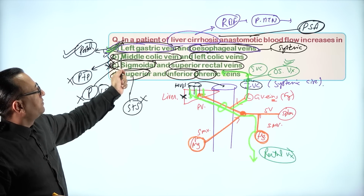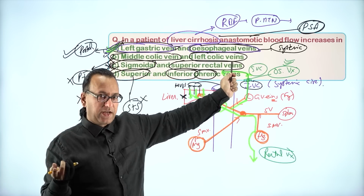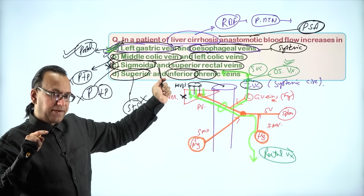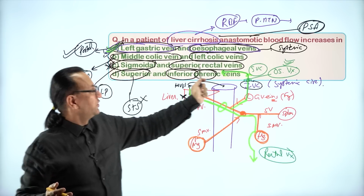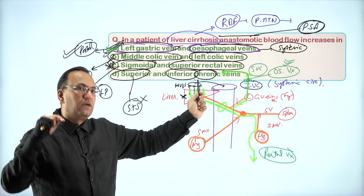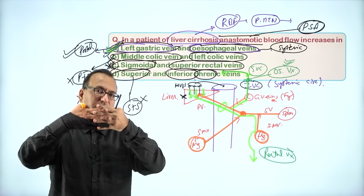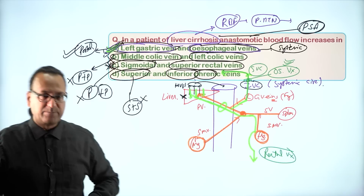This cannot be the answer because the middle colic comes from the superior mesenteric vein, and the left colic comes from the inferior mesenteric vein. Both of them are portal, so they cannot help us here. Sigmoidal, inferior mesenteric vein, and superior rectal vein, inferior mesenteric vein, hindgut structures. So it is portal, cannot help us. Superior and inferior phrenic is systemic circulation. So if systemic plus systemic are opening up, how does it help us? It doesn't help us. So the only thing that can help us is choice number A.